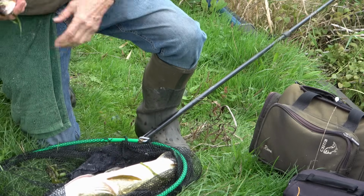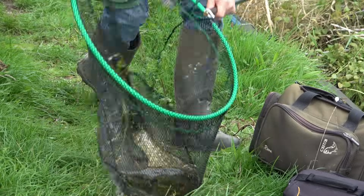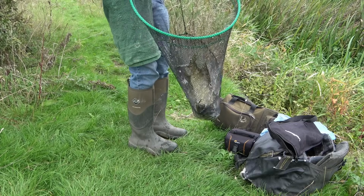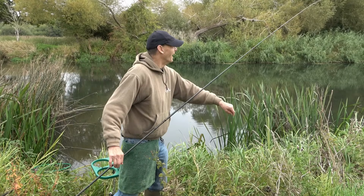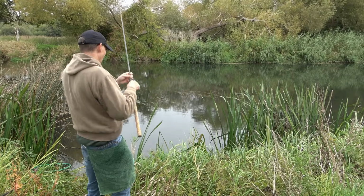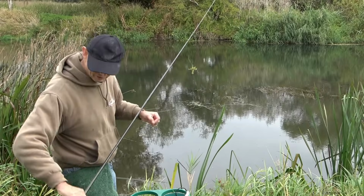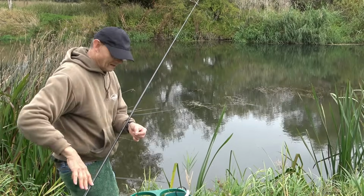Well, he knackered up a roach. It didn't do very well. A very knackered roach. There we are, the pike who hung on long enough to end up in my net. I'm going to put him back up the river. What we've got to do now is sort the mess out. The pike ended up in the net, but the line broke, so I need a new hook.